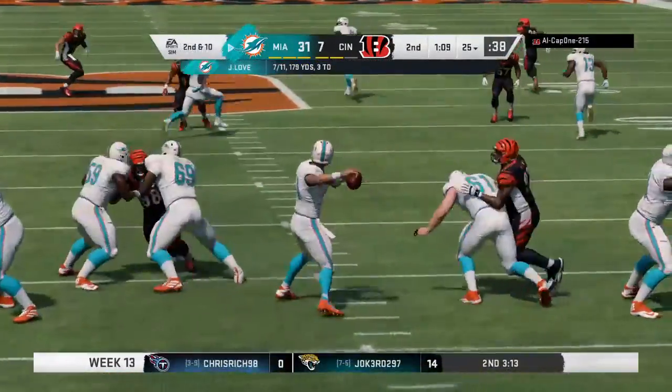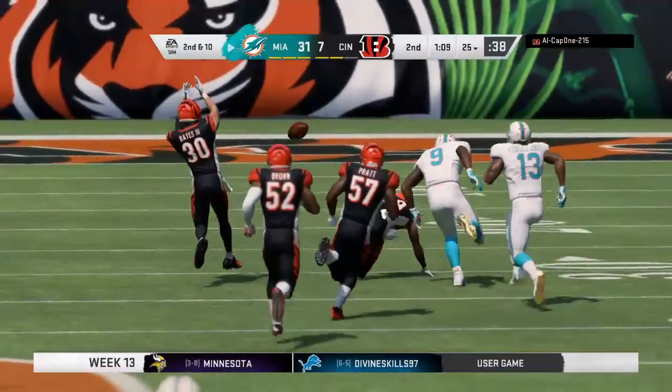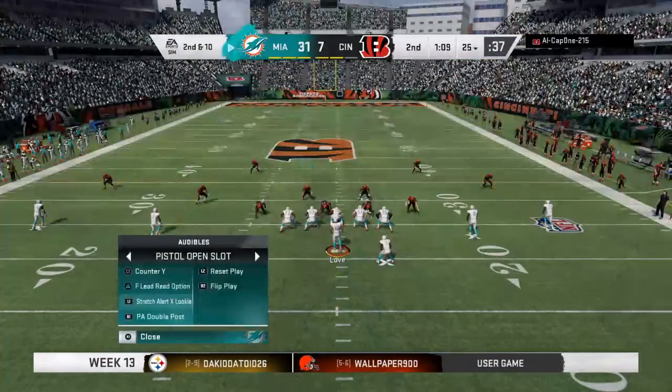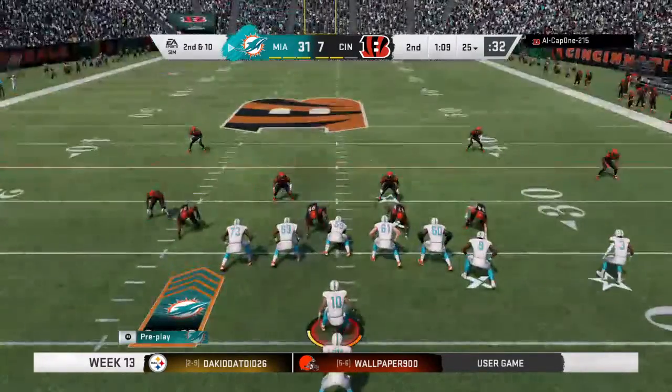Meanwhile, they take a shot to start the drive, but this is going to wind up incomplete. This secondary has been roasted in this first half, but they get a measure of revenge there. Nice play on the deep ball. Yeah, they're going to need a few more plays like that in order to get their confidence fully back, but that's one step in the proper direction.